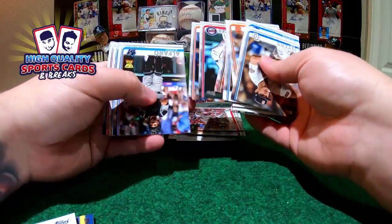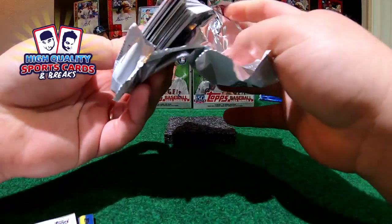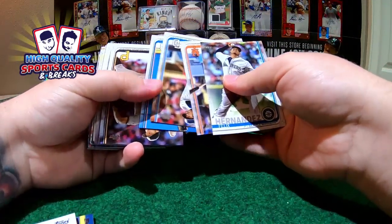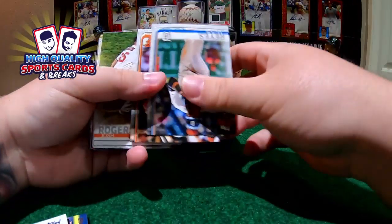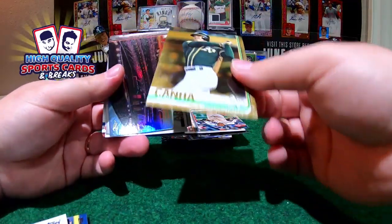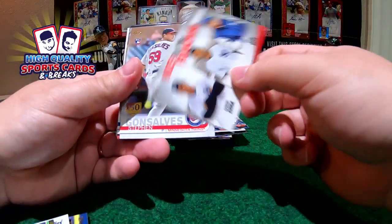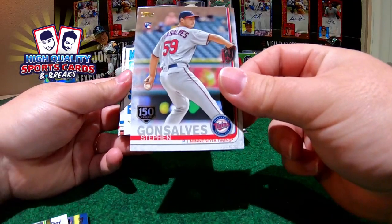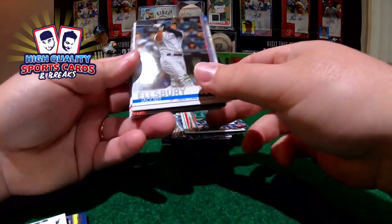All right. Here we got the last of the pack. 2 more packs. Looking for relic and auto. So it should be 1 pack with the relic, 1 pack with the auto. This one should have the auto. All right. Let's see, guys. You say Kikuchi rookie card. And here we got the middle. Mark Kanya out of 2019. Gold Padre Ace. We got Arizona. Diamondback Chase Field. Rainbow Foil. We got Faces of the Franchise. Aaron Judge, Derek Jeter, Babe Ruth. New York Yanks. We got Stephen Gonsalves, 150. Gold logo. Dwight Gooden. All Stars. And rest of the pack.